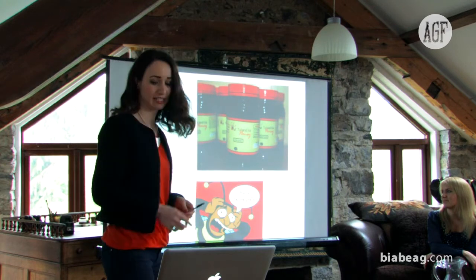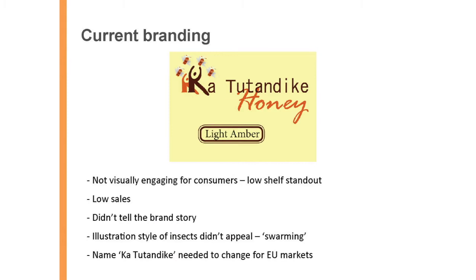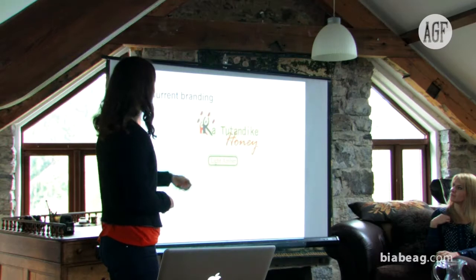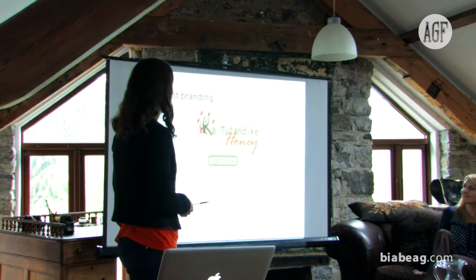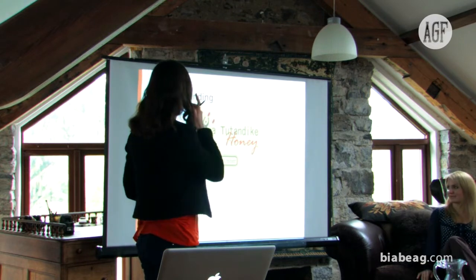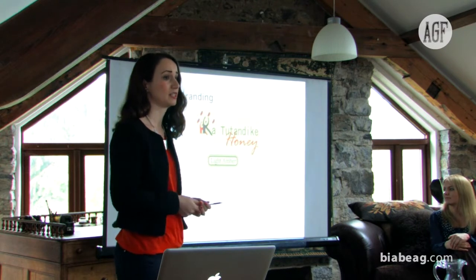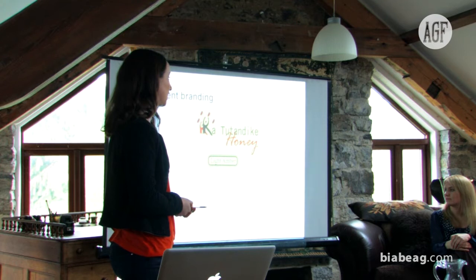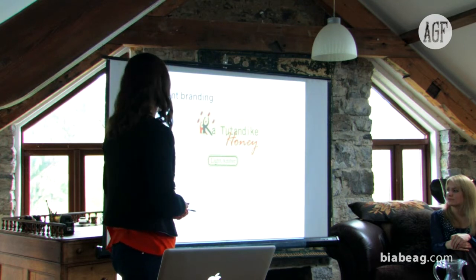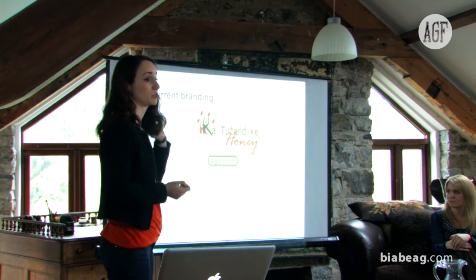So more seriously, I'll go into a bit more detail as to why it wasn't really working for the consumer or the client. So this is the logo that was created, I believe, in the UK for Katu Honey, and it just wasn't really visually engaging for consumers. It didn't capitalise on the brand story, which is just such a fantastic story and so unique to the product. As a result of that, it had low shelf standout and subsequently low sales.